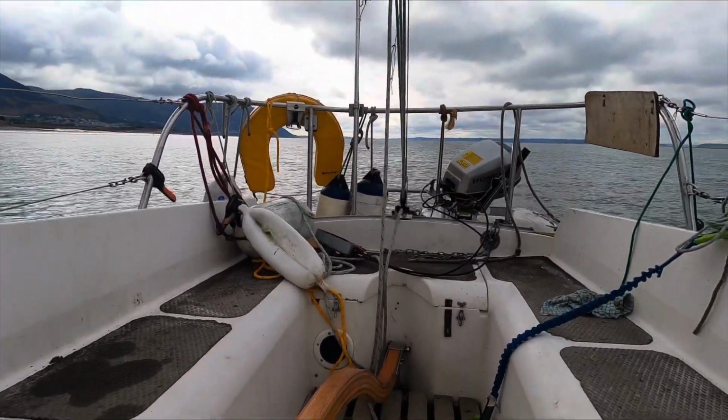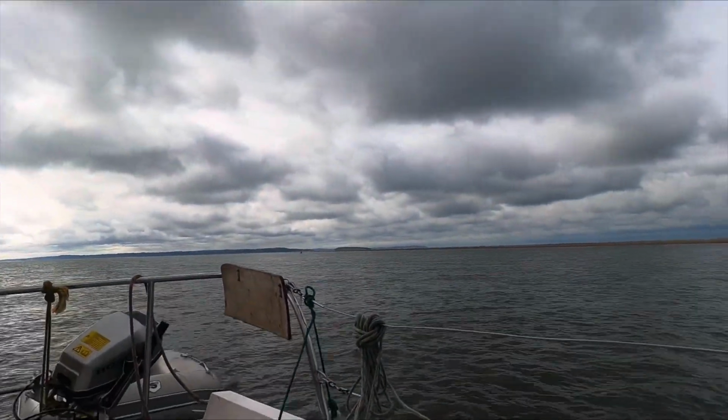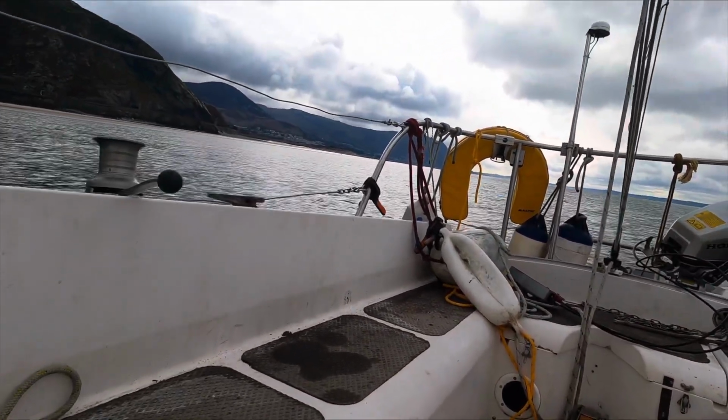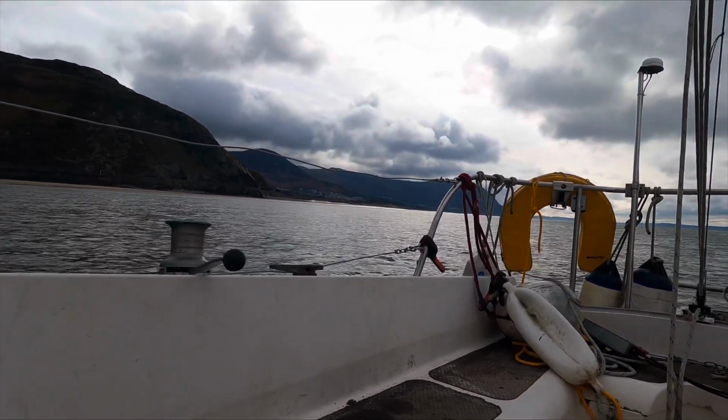But it was quite enjoyable coming from Puffin Island over there, and it's just gone 4 o'clock, so low water's 5:30, so it'll be about 7:30.